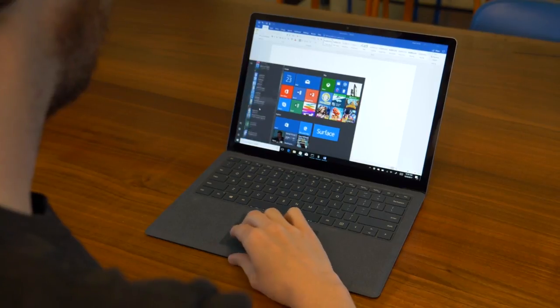If you're just watching a 1080p video, you can expect about 12 hours of life. If you're doing some web browsing, you expect 8 or 9 hours of life. Now, it's not going to set any records, but considering the size and weight of this laptop, it's pretty good.